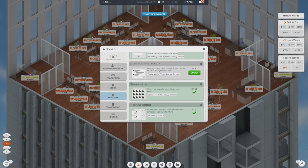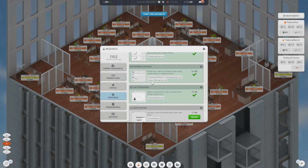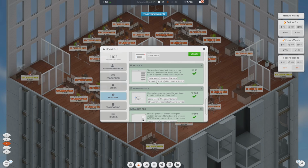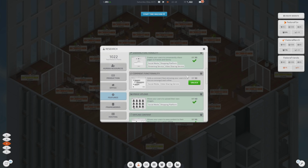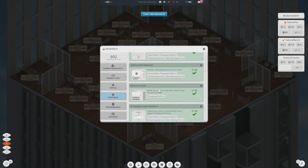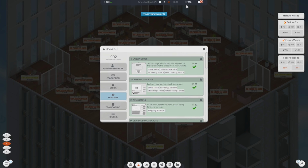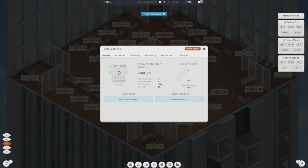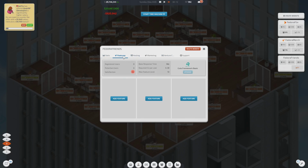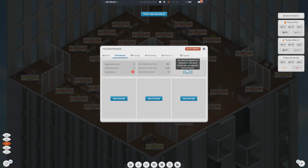Okay, comment functionality, that's 30 RP. Chat system is 80 RP. And that's it. So we unlock chat and we unlock comments. That's literally it. So we still don't need researchers. 992 left. Frameworks, no need to worry about that. But Fedora Friends does need to accept. We do need to go to at least level 10 in the 3 features that we choose in order to unlock the next level for framework.